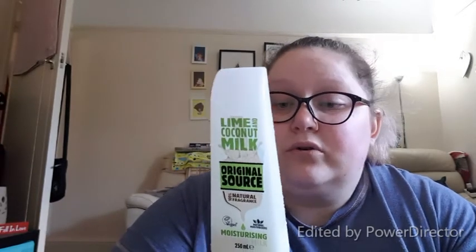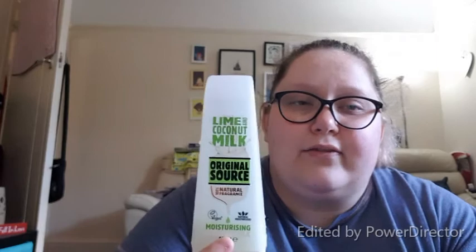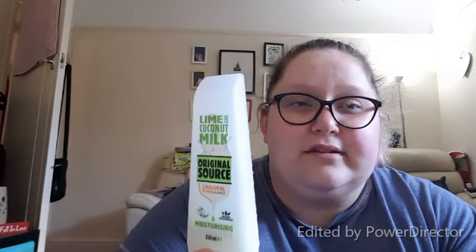All the Original Source products are vegan, and they are not tested on animals, which is fab, and the bottle is 100% recyclable. Also, the fragrance is 100% natural as well, which for sensitive skin is fab, and I find that they last a long time. You only need to use a small amount. Couldn't rate enough, really. I think this was on offer £1 in Asda.